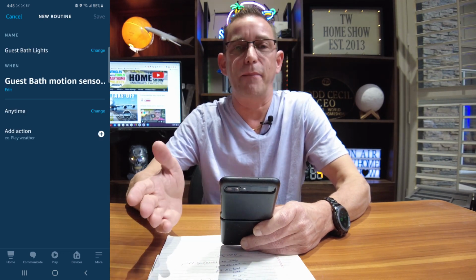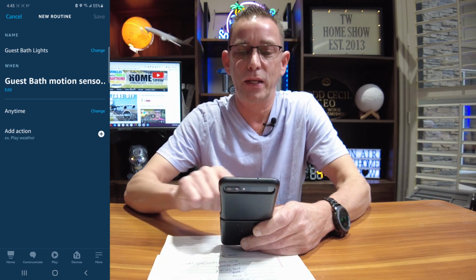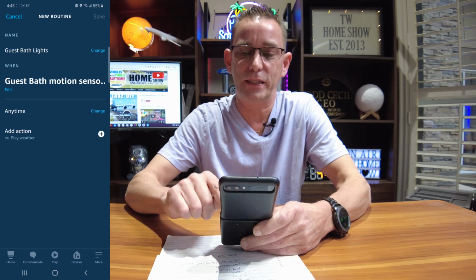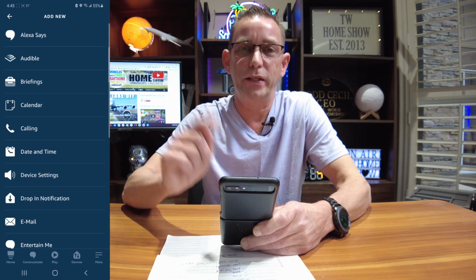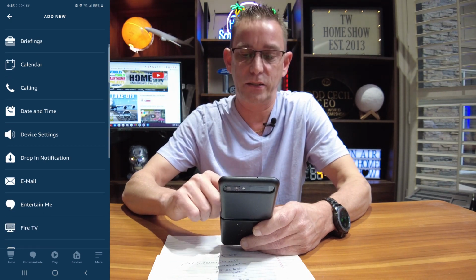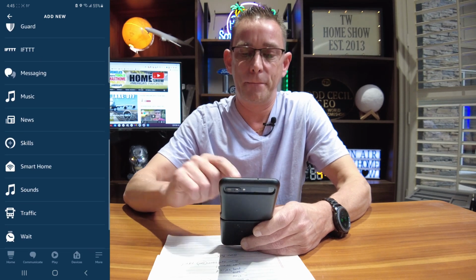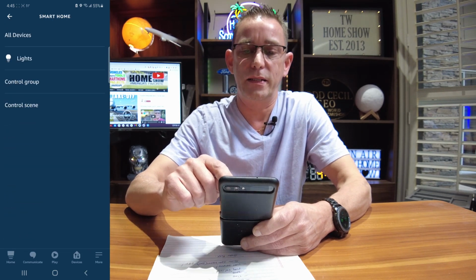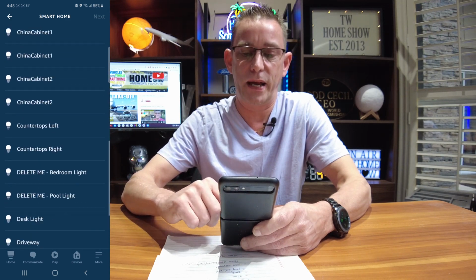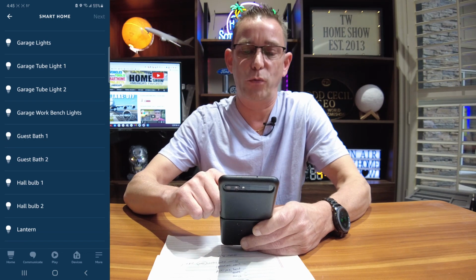At any time I go in there or anybody goes in there, I want this to happen. What action do I want to have happen? I'm going to add an action by hitting the plus sign. First thing I want it to do is, well, I guess the first thing is turn the lights on, right? So we're going to say smart home device and lights, and we want guest bath. And there's guest bath 1 and 2.